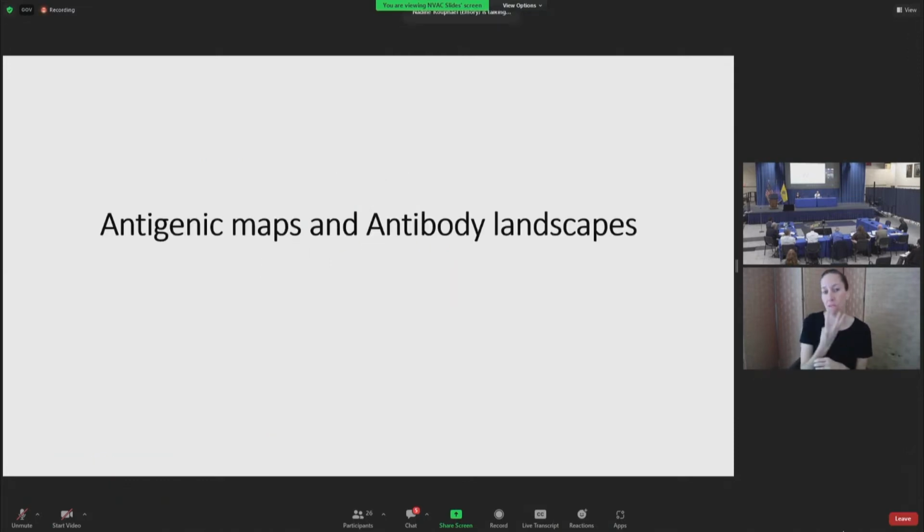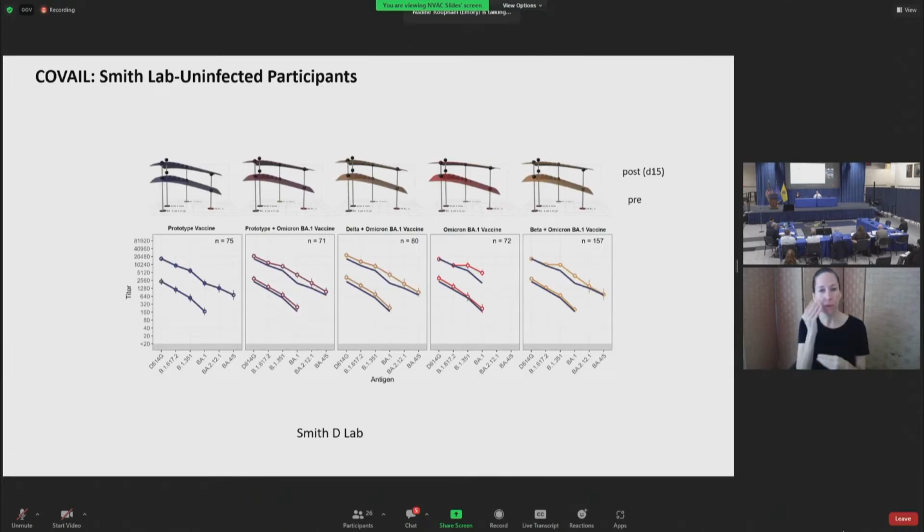Next slide. Just a little bit more on antigenic maps and antigenic landscape. Those are common visualization tools used to update influenza vaccine formulation. So antigenic cartography uses neutralization data to position virus variants and sera relative to each other. So I will show this very briefly for the sake of time. Next slide. So you see the lower landscape is day 1 immunity. The upper landscape is day 15. Anything with Omicron actually acts quite well against BA.1.